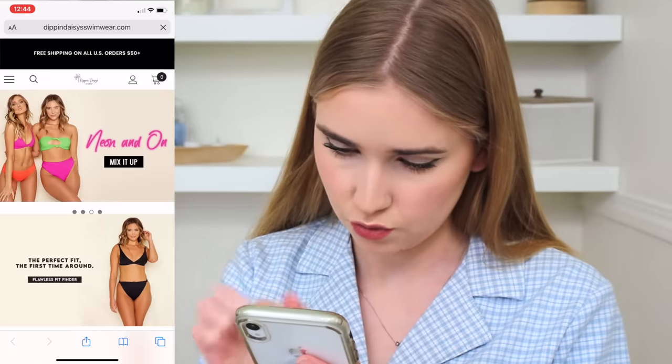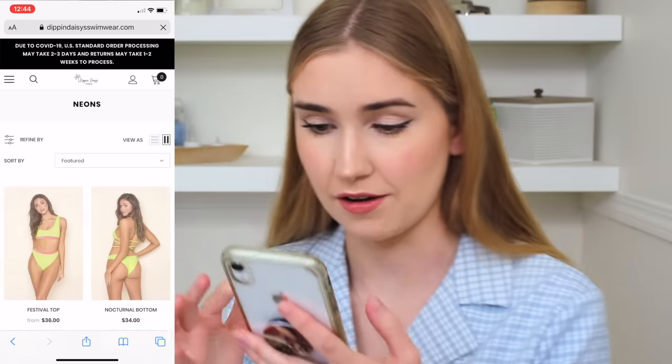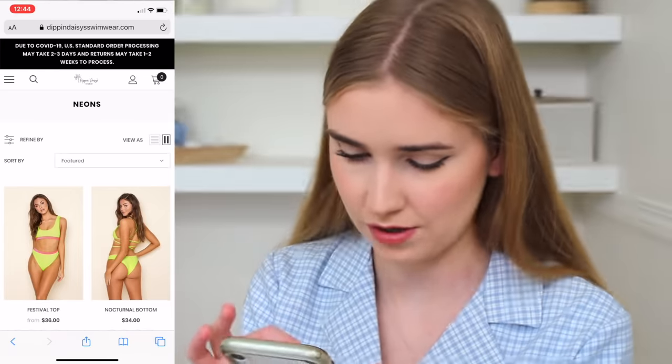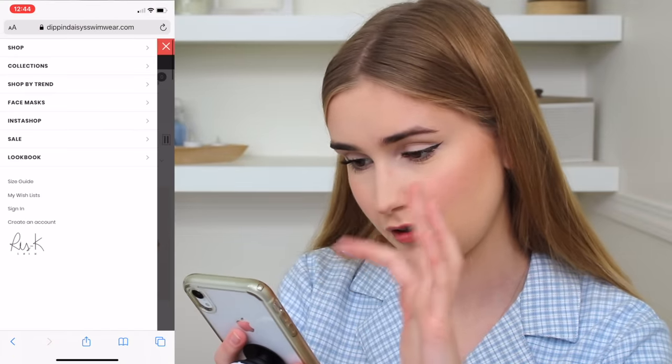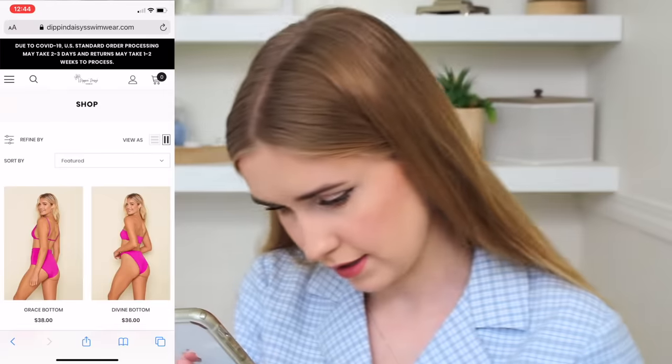Next, we are going to do Dippin' Daisies. Now, this is another one I've never heard of, but it sounds really cute. Let us look. Ooh, neon swimsuits immediately pop up at me. They know I love neon swimsuits right now. Okay, so this is the neon collection. They have a bunch of different ones though. Let's see. Ooh, these are cute.